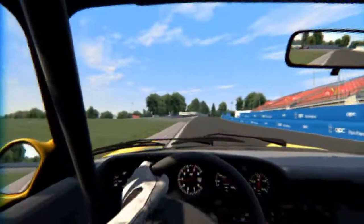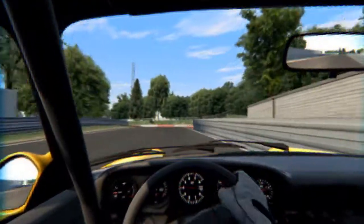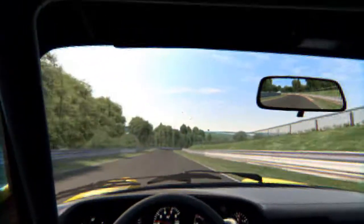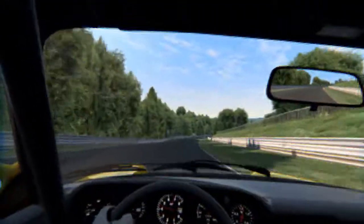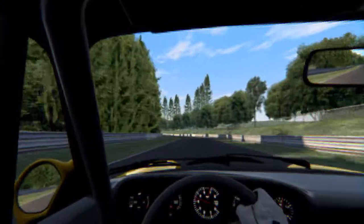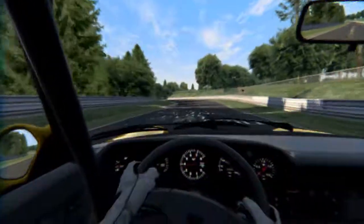And this is a perfect chance because this car was made famous in part by a video that came out of this car being drifted around the track, Nordschleife, by one of their test drivers at Ruf. So I'm attempting to see what that felt like.